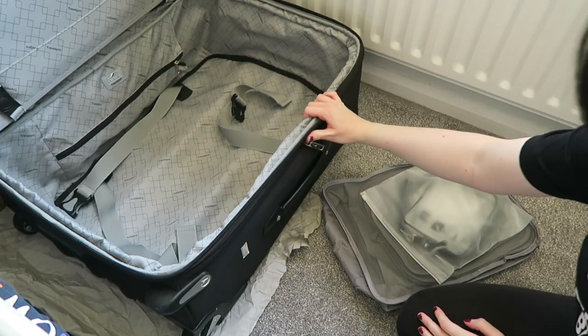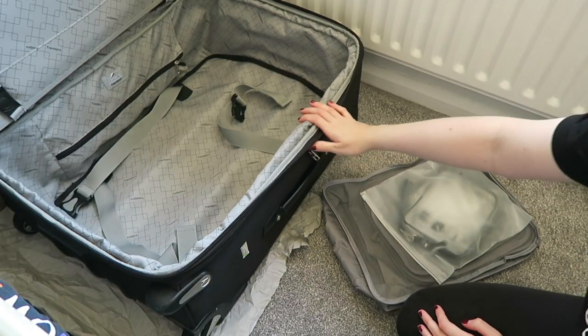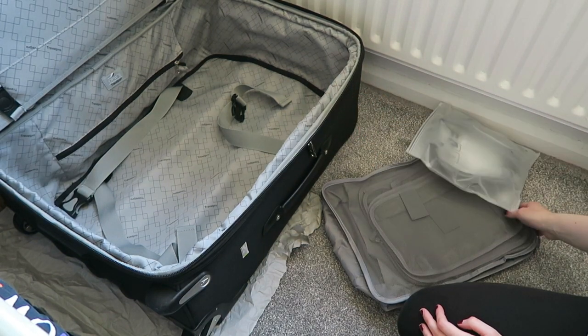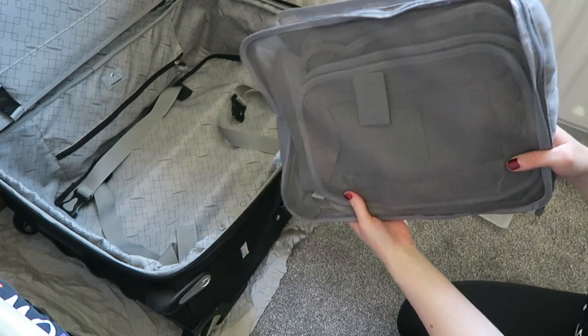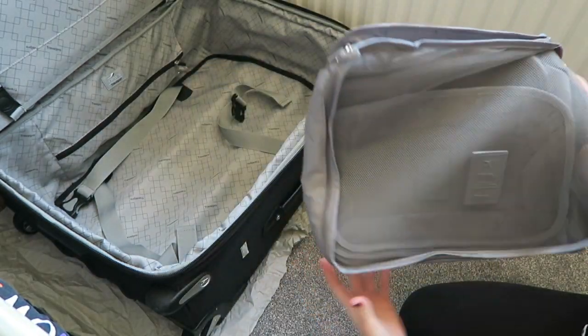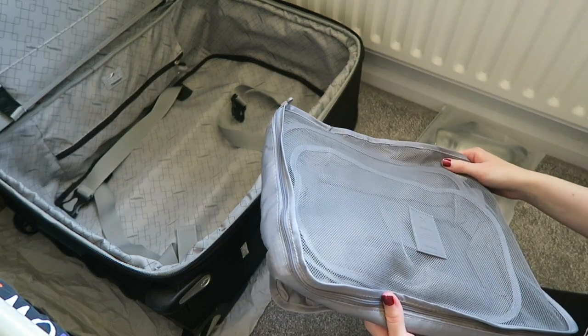Keep on watching if you want to know what I pack. So I mainly have this suitcase, which is a travel pro one, and I also picked up some of these packing cube things on Amazon. Whenever I watch pack with me videos, people always have these and I just think they look really cool.